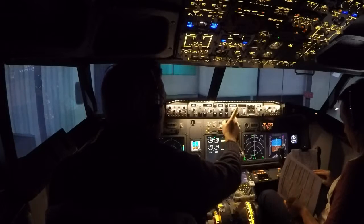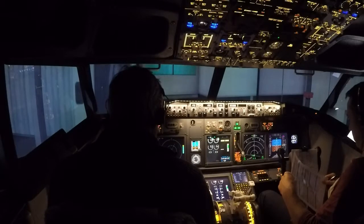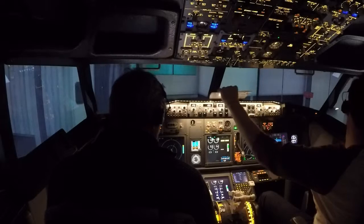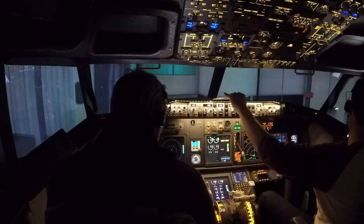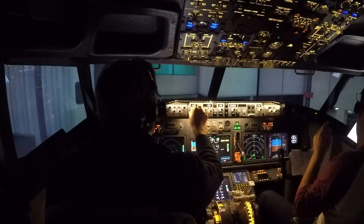Sydney Tower, Velocity 842, ready for push and start. And we're an Abbey 3 off 1. Velocity 842, push and start approved. Velocity 842. At least it's not 3-4. At least it's not 3-4 right. Yeah. Take some comfort.